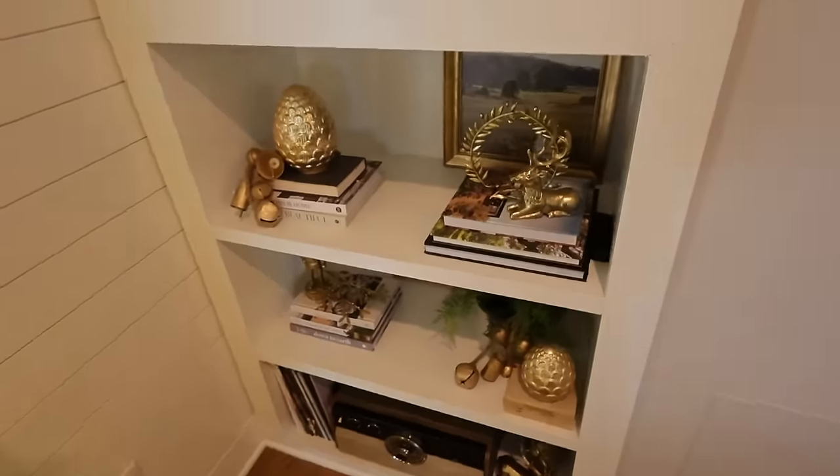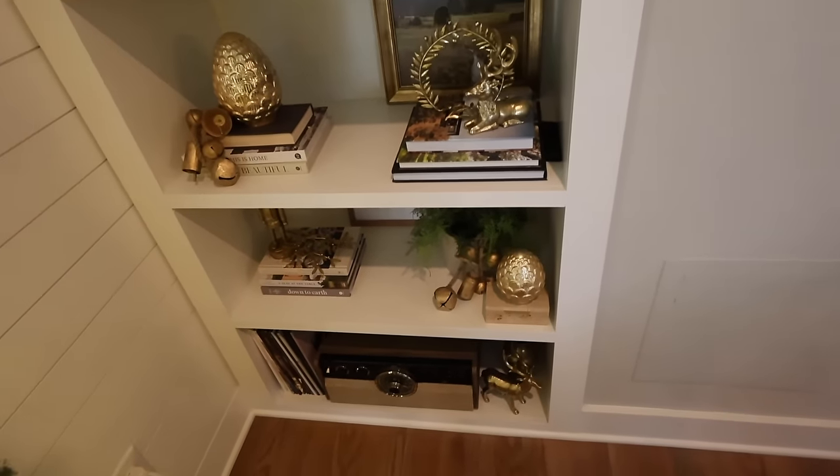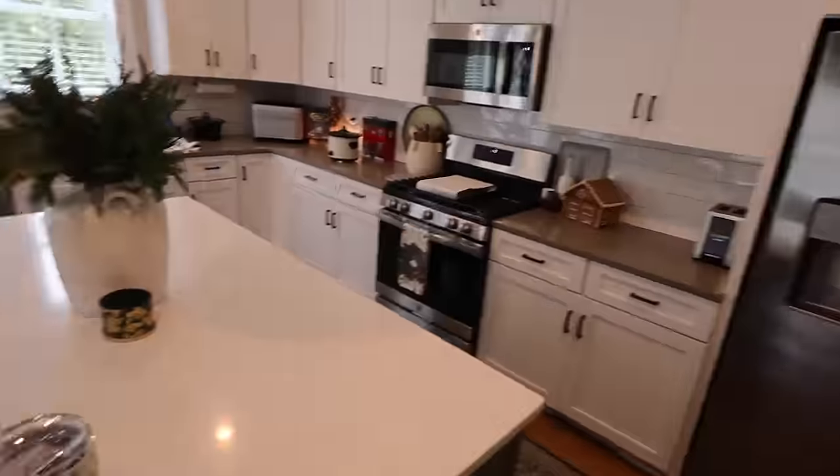Then I just switched out a couple of the decorations here. Did all gold because I just felt like it connected better with the chartreuse. Didn't really, oh wait, look at this.